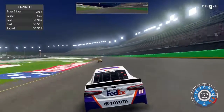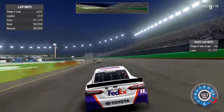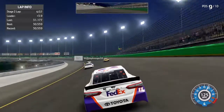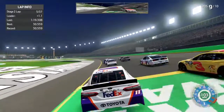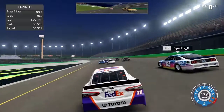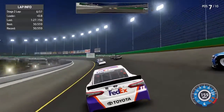A little later we get a caution here, and this caution would bunch up the field. Everybody would come in and get tires, and so it kind of alters the strategy just a little bit. But now I'm starting to feel like maybe I can start racing some of these guys, and here we get the restart. You'll see a little bit of improvement throughout this portion, and I was getting excited about it.